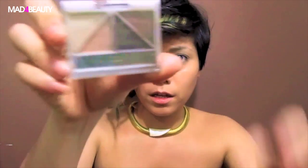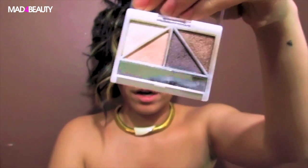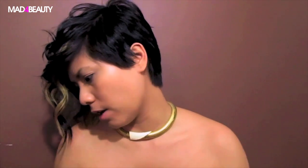The brightening eye color from e.l.f. It's a little quad. And I'm going to use this for my eyes. This is $1. You can get this at Target. And this one is in Butternut. This peachy color right here. And I'm going to apply that all over my lid.